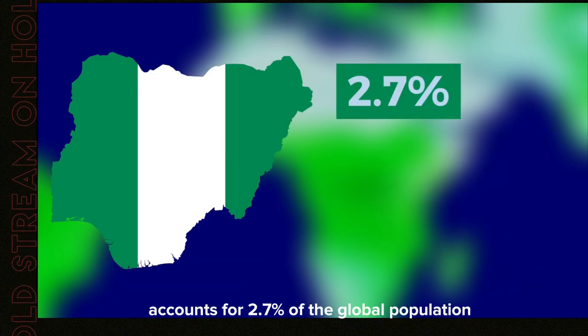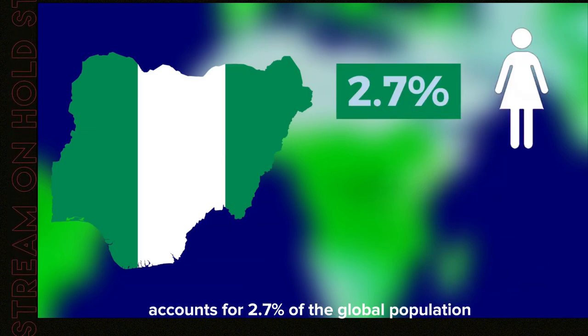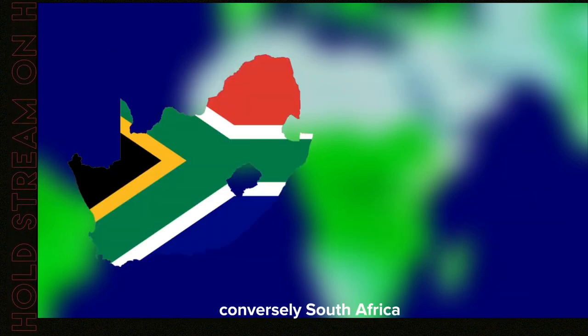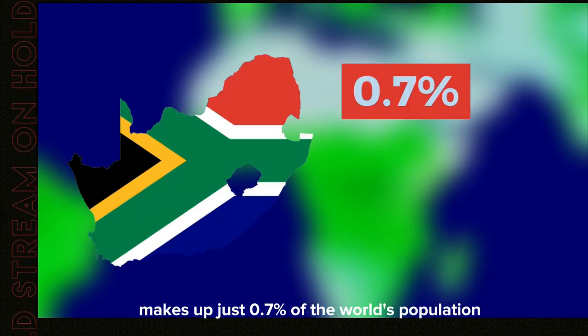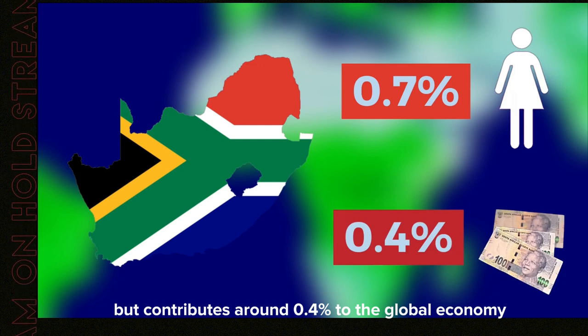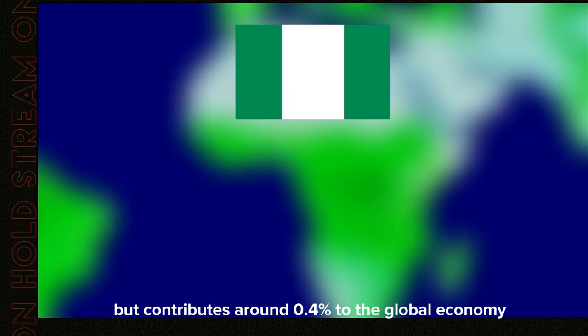While Nigeria accounts for 2.7% of the global population, its economy represents only about 0.5% of world GDP. Conversely, South Africa makes up just 0.7% of the world's population, but contributes around 0.4% to the global economy.